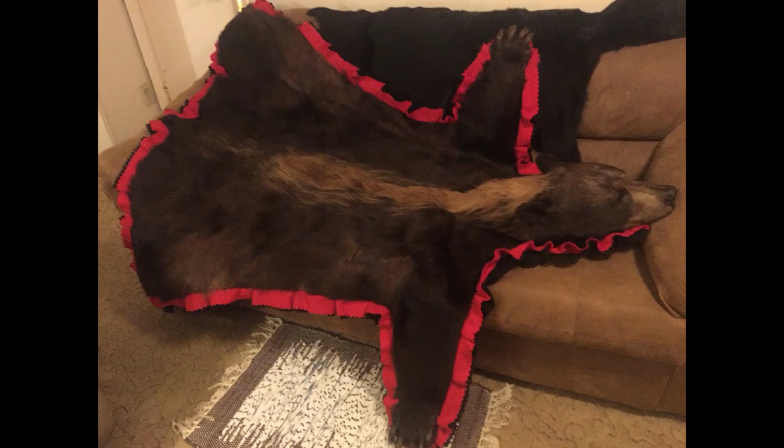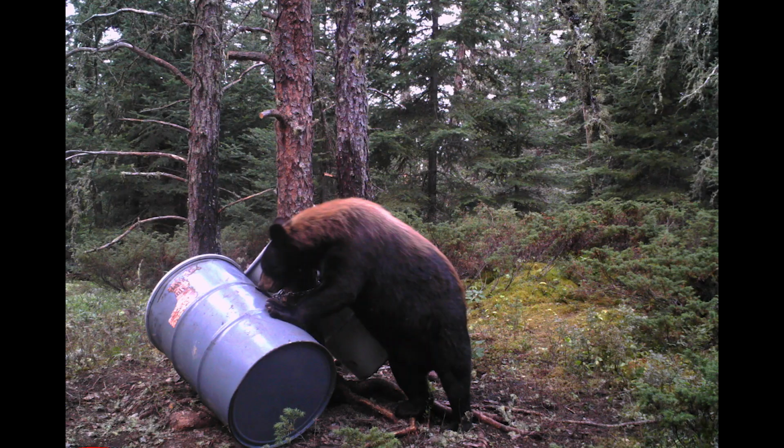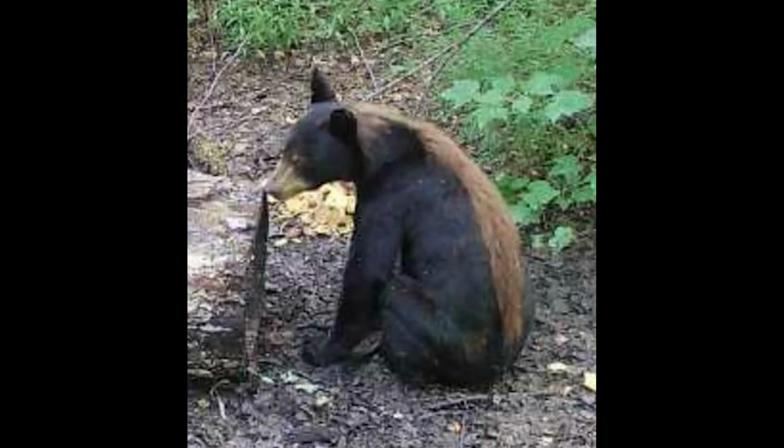And we talk about color phase bears all the time, as you know. If you're watching this, you're probably somewhat interested in color phase bears, because I am. But there are certain bears that have a stripe down their back, and it's a different color. And a lot of people are interested in this and wonder what causes it. So that's what this video is about.